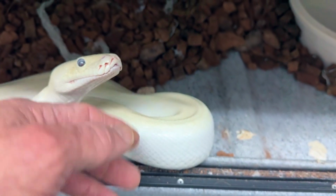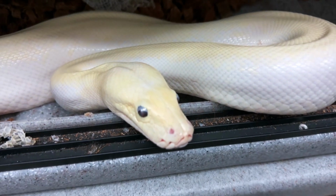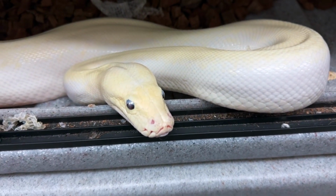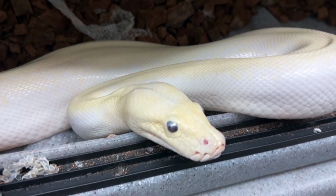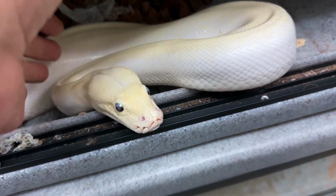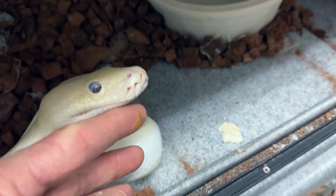And because I don't breed them, they'll probably live for 30 years. Breeding is very stressful to animals. A lot of people don't realize that. Breeding will definitely cut down the lifespan of your animals. I mean, granted, yes, you get to produce more, but the animal itself is going to get stressed out, especially the females.